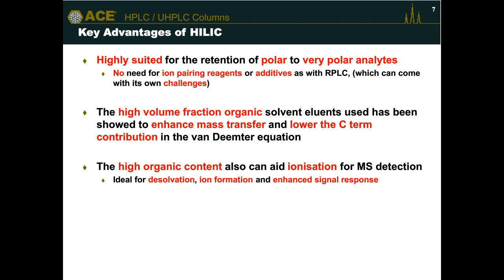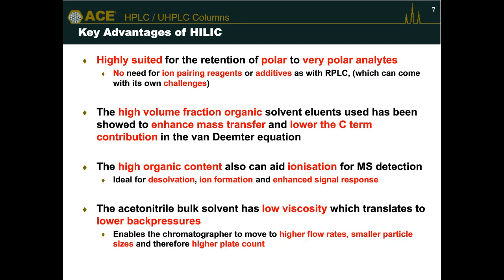Typically, it's not uncommon for 80 to 90% of acetonitrile to be used in HILIC separations. The high organic content is ideal for desolvation, for ion formation, and enhanced signal response, and also it lowers the surface tension. With acetonitrile being the bulk solvent, as we know very much from reverse phase, it has low viscosity, which translates into lower back pressures. So depending, of course, on the initial situation of your instrumentation, we can potentially use higher flow rates. Also with a combination of smaller particle sizes, we get higher plate counts, higher efficiencies. And with gradients, of course, that equates to higher peak capacities.